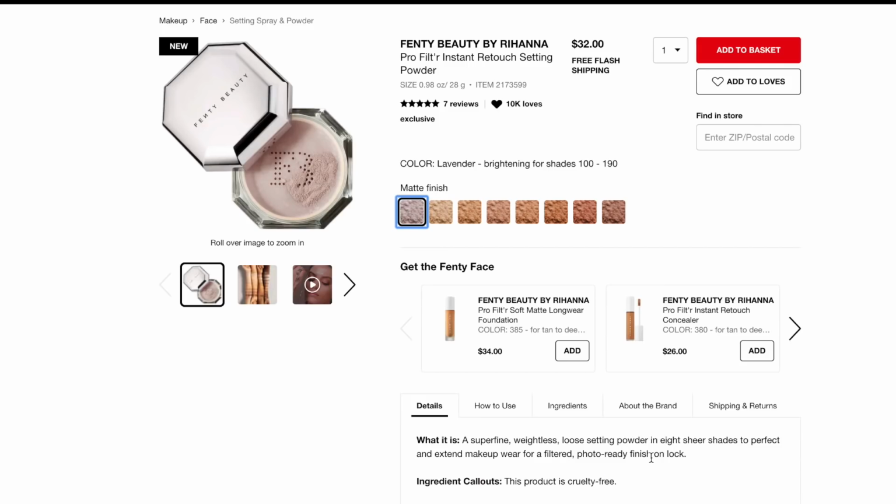The Pro Filt'R Loose Setting Powder is available in 8 shades. It retails for $32, and this powder is supposed to be very lightweight, supposed to give you that soft, silky texture on the skin. You can use it to set your under eye concealer, set their Pro Concealer, but also set and extend the wear of your foundation, whether you use their Filt'R foundation, the Pro Filt'R foundation, or of course from any other brand.